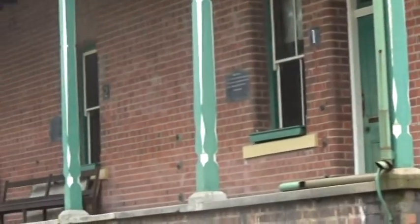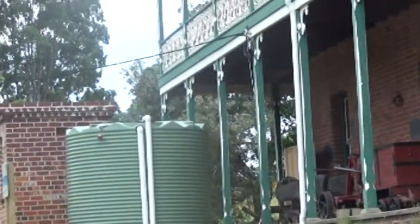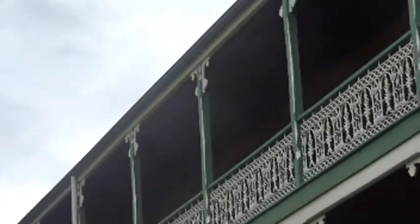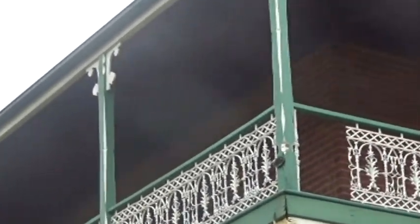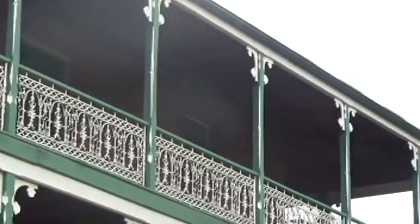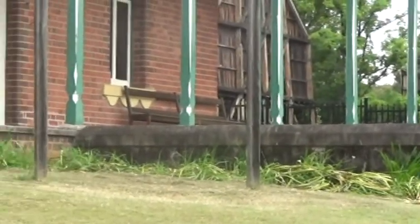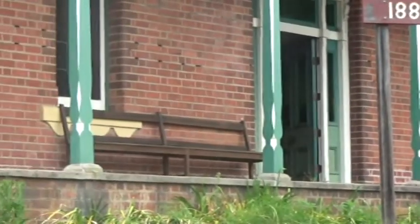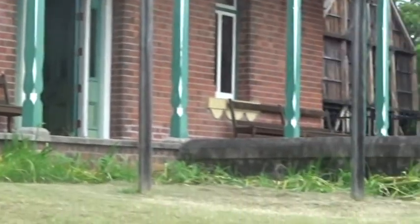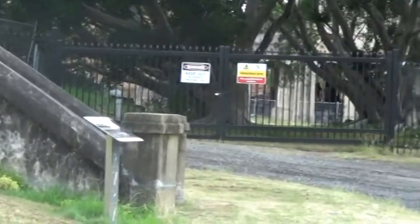This is the museum and administration building for the Richmond Vale Railway Museum. It houses static displays on the ground floor, and up on the first floor, I believe, is a private residence, although it may be used for some meetings. A note to Americans, you are looking at the first floor there, and now you're looking at the ground floor. You go up eight stone steps leading up to the building.